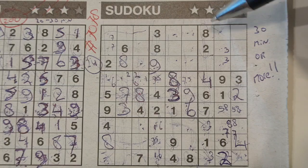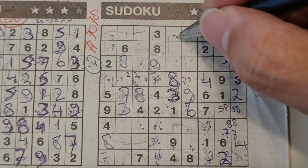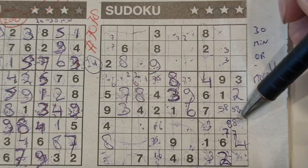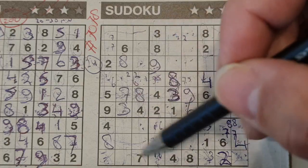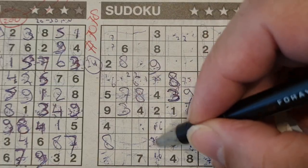2 in the third row, 2 in the second row. So first row, the only place for the 2 could be here, could be there. 7 and 8. We have a 7 in one of those 2 boxes in this row. And we have a 7 in the last row. So the row between, the only place for the 7 could be here, could be there.